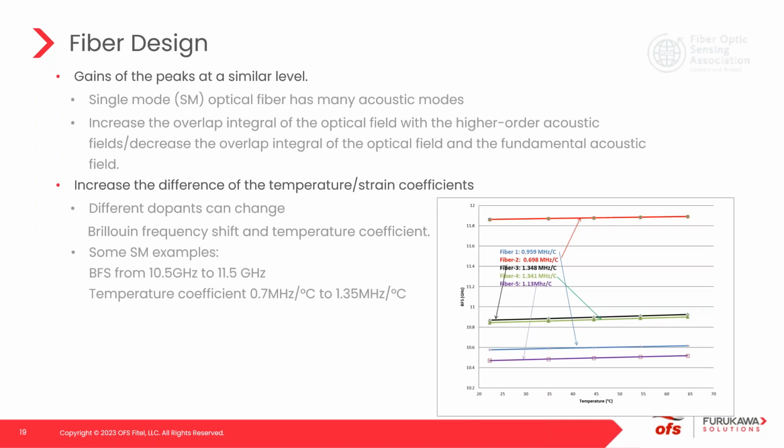So we need to design the fiber to solve this problem. We have two considerations. One is the gains of the peaks should be at a similar level. We know single mode optical fibers have many acoustic modes, but because of the small overlap of the optical field with the higher acoustic modes, the other peaks can be very small. So we need to increase the overlap integral of the optical field with a higher order acoustic field, and also decrease the overlap integral of the optical field with the fundamental acoustic mode.